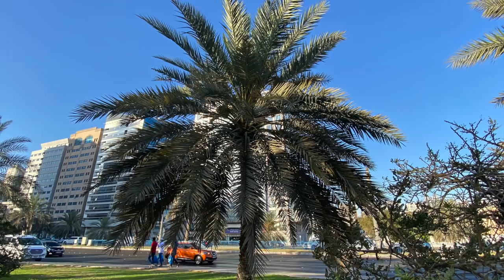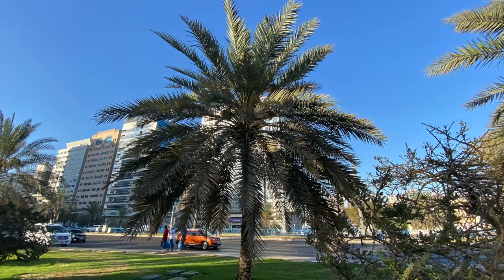There's a nice date palm on the way out there. I thought it was pretty. And then, this next picture I'm going to show you, it's got the dates starting to grow on the way.